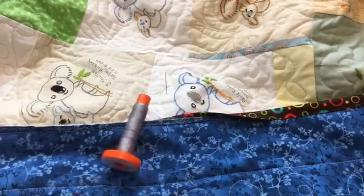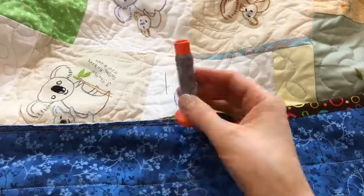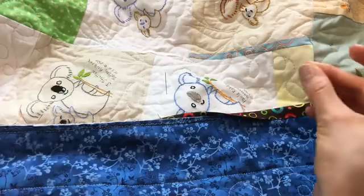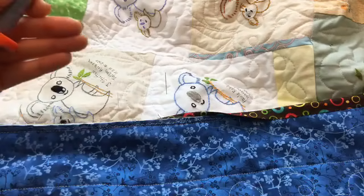All right, and then I have a little bit of thread left on this guy. I'm sure this will last quite some time yet, so I'm gonna use some of this. I'm gonna just stick to like my 24 inches or so.